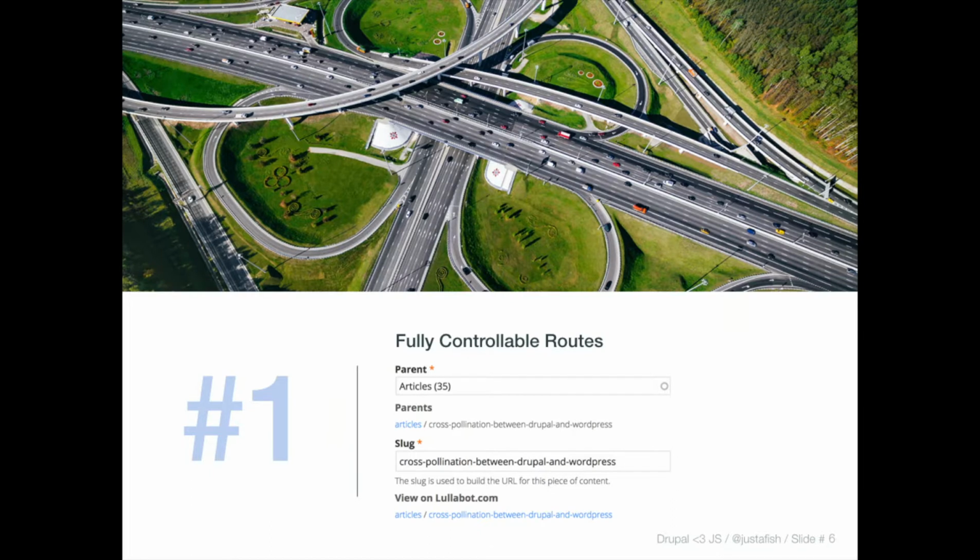So you don't really want those things to live together. And the solution we have in Contenta is this tiny little module. You can still use Pathauto and URL aliases, it just disables it for nodes. So it doesn't actually work inside of Drupal anymore. So that's one nice solution for that.